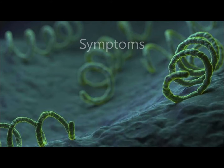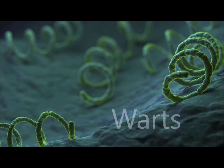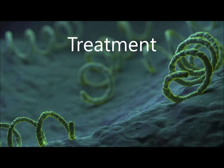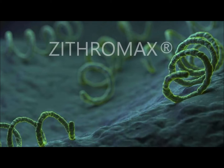Possible symptoms include painless ulcers, sores, vaginal discharge, genital warts, rashes, itching, and inflammation of the rectal lining. Syphilis is treatable with penicillin. Prescriptions include antibiotics such as Zithromax.